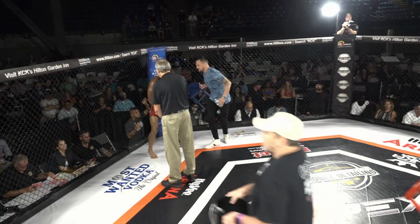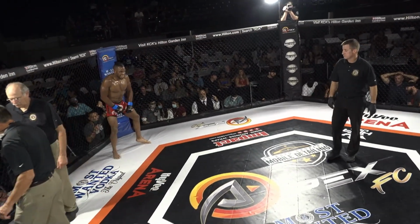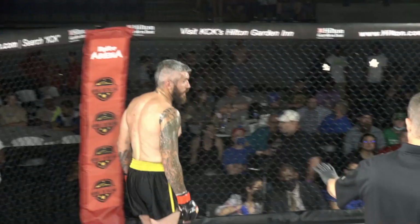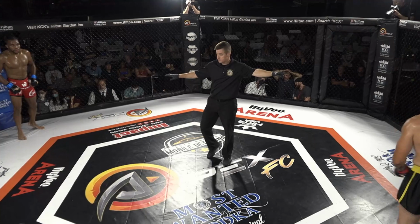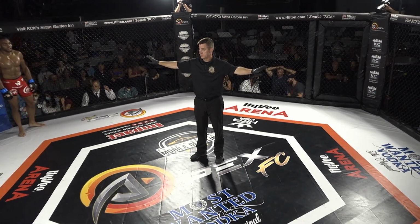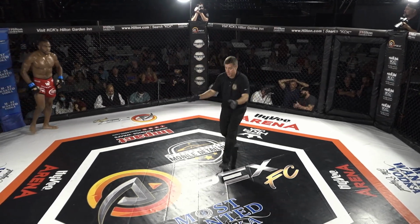At this point, do you think Zak maybe needs to stand up with Jones the best that he can to try and put him down? I think Zak's going to need to try to get in and get a takedown of his own, be heavy on top, and then go for a finish that way. At this point, it looks like it may be Jones's fight to lose. It absolutely is.